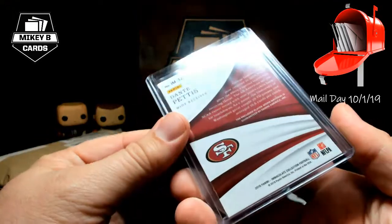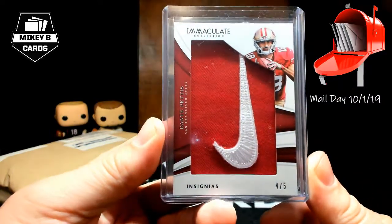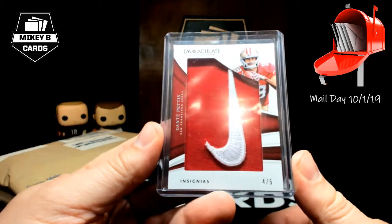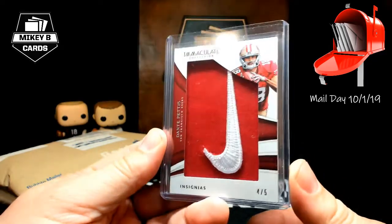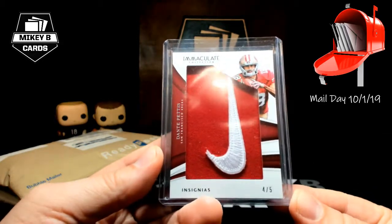I don't know what it is about the Nike cards, but I just absolutely love them. I really, really love them. I think they look so cool. I love the Nike Swoosh RPAs in almost any set. Cool card, Dante Pettis, an upcoming receiver.